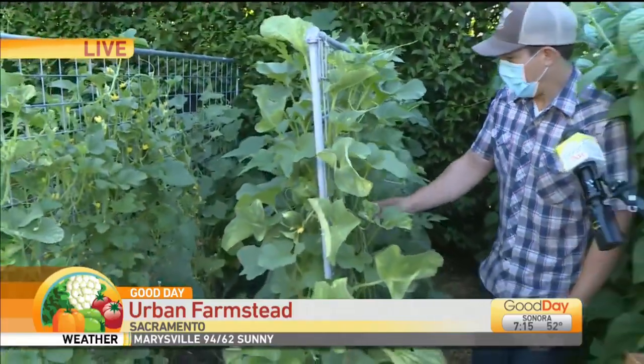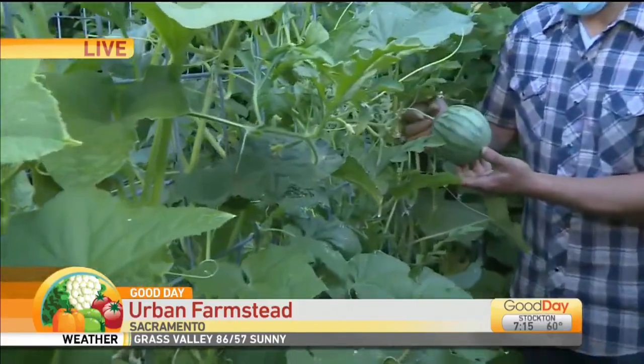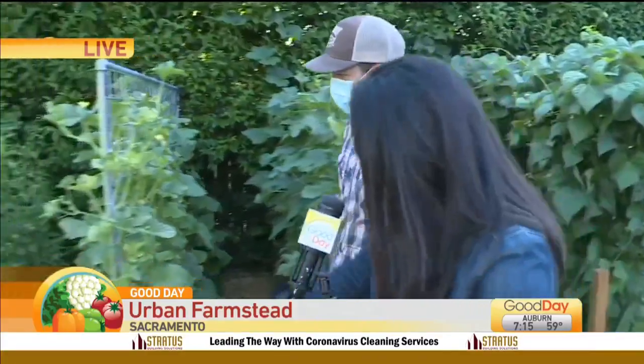Oh, my goodness. And then we have some things that are smaller than you might normally see. This is a small watermelon variety, and these will grow right on our trellis all the way until they're ready to harvest. Oh, my goodness. All right, and then let's mosey on down here. Look at this. You have some tomatillos right here.